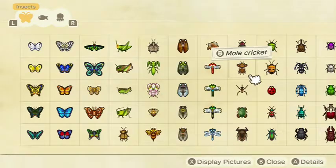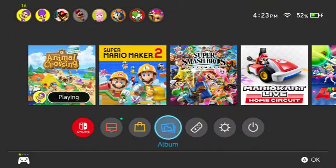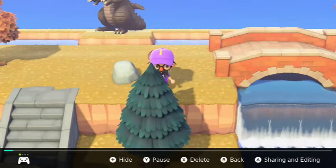Moving on to the mole cricket. Now, the mole cricket is very unique in its own way. You find this thing by its chirping. You can hear it chirping, and it's found underground. Here's what I mean about this. I have a video on my Switch. You'll hear it chirping. See? You hear that chirp?